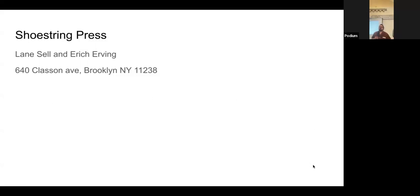Then we also run a large format digital printer where we do all of our film output for photomechanical processes, plus fine art digital. If you need large reprographic work done, we do that too. We also have a photocopier.